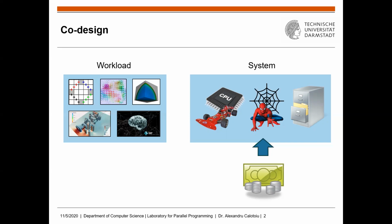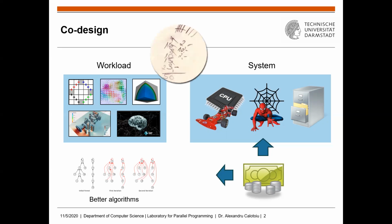In my opinion, one of the best investments one can make is in better algorithms, improve the applications themselves. But of course, we always need new systems every couple of years. And unfortunately, when deciding such new systems, a lot of the times the decision is based on back of the envelope, very simple approximations, something which in German would be called a Bierdeckelrechnung, so something on the back of a napkin, effectively.